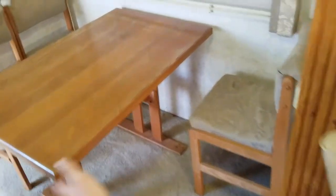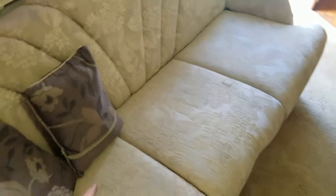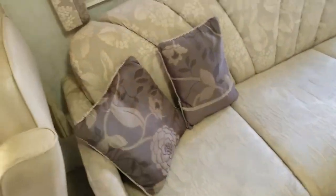This is a full slide out here. Table and everything slides out, so it opens this up quite a lot. This pulls out into a bed, which is nice. This is usually where I sleep. I don't like the bed in the back. It's too hard. It's uncomfortable. This to me is really soft.